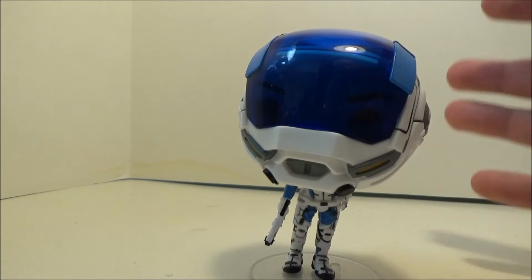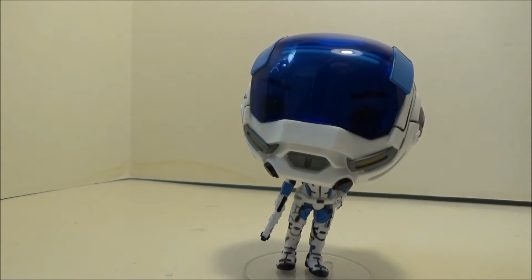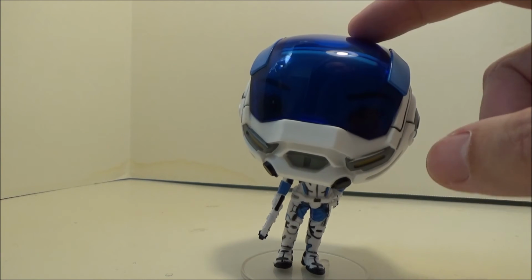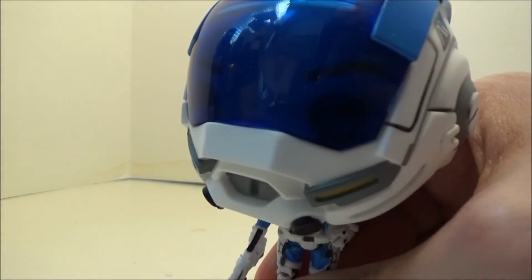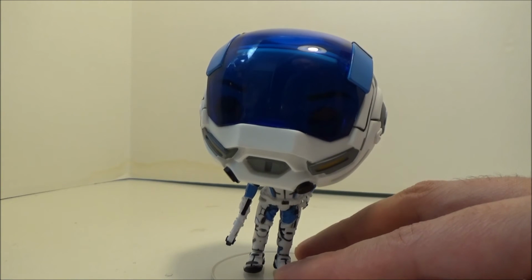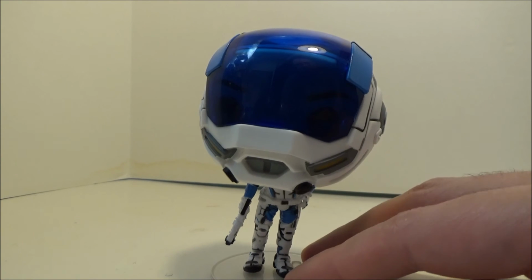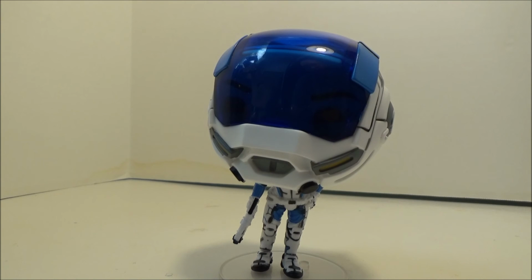But as far as this figure goes, I think it's pretty cool. I guess the real choice is between getting this one and the N7 armor one, and it's a toss-up. N7 armor has always looked cool, but I just really like this helmet. I think that's really awesome, so I would probably recommend this one between the two. I've actually never seen the N7 armor one in real life, so maybe it looks great. But this is the one I went with. I think it's pretty cool.